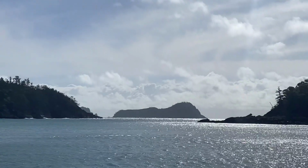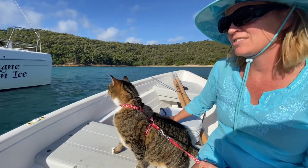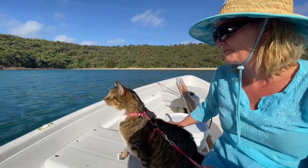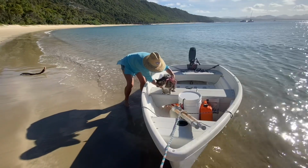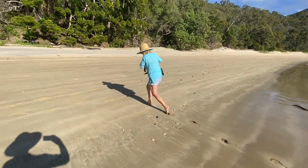Pearl Bay is part of the Army's Shoalwater Bay training area, and Alison thought it'd be a good idea to give our boat cat Scuttles some training, and go ashore for a walk on the beach, but being the homebody she is, Scuttles was a reluctant recruit.